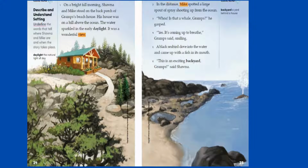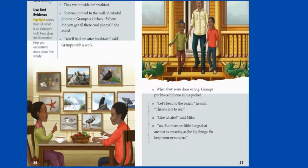In the distance, Mike spotted a large spout of spray shooting up from the ocean. "Whoa, is that a whale, Gramps?" he gasped. "Yes, it's coming up to breathe," Gramps said, smiling. A black seabird dove into the water and came up with a fish in its mouth. "This is an exciting backyard, Gramps," said Shauna. They went inside for breakfast.